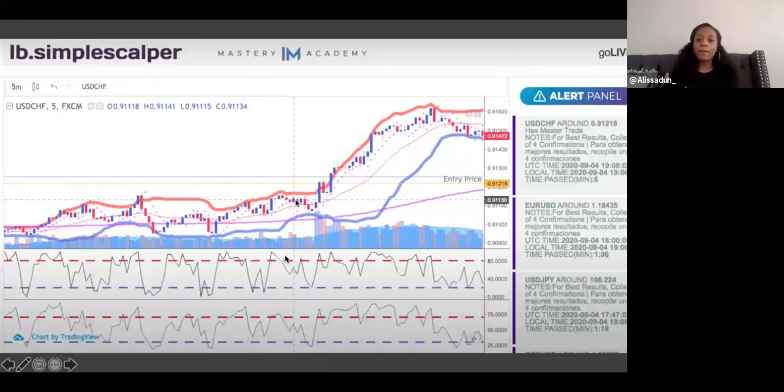So with the stochastic, basically we're looking at areas that are being overbought and oversold. And we're going to break it down as we go into the actual trading strategy. So the very first thing is when the market is being overbought, we can determine that the market is going to sell soon. And when the market is being oversold, we can determine that the market is going to buy soon. Same thing with the RSI. RSI is just helping us understand which way the trend is moving.